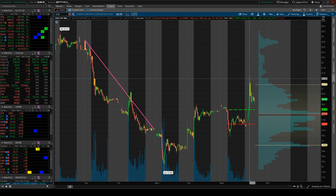So a bunch of these type of stocks were all gapping up after hours, or pushing up after hours. MTN, VR, Roku, buy-the-dippers were out in force. Yeah, they were. Actually, guys, Roku.